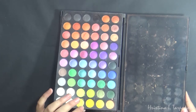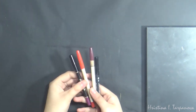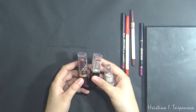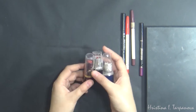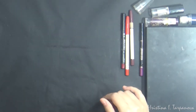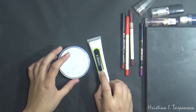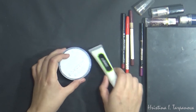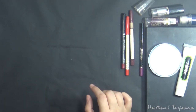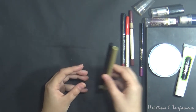But I've got an eyeshadow palette over here that I'm planning on using. I have some lip liners that might come in handy. I have some old nasty lipsticks. It's kind of embarrassing that I still have those things. And then I have those two things that I got this year for Halloween, and I was thinking they might come in handy, I'm not sure. I got two old eyeliners that are definitely not safe to use anymore.